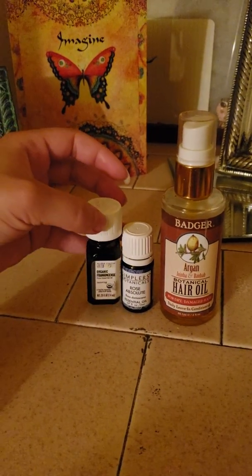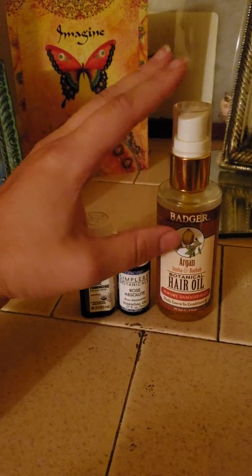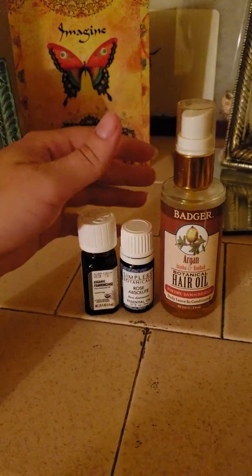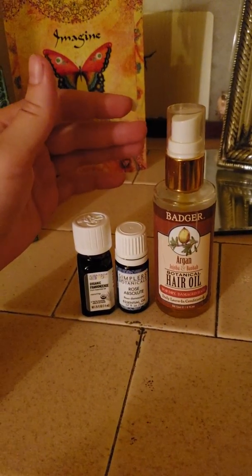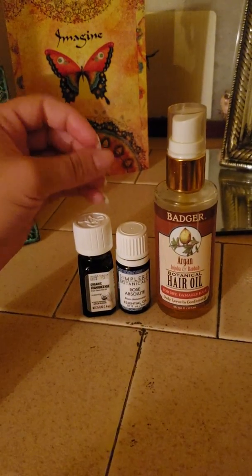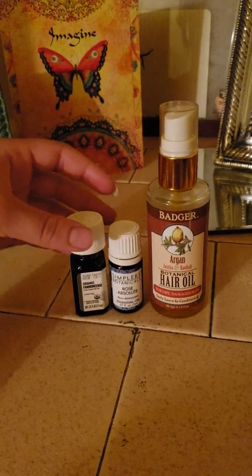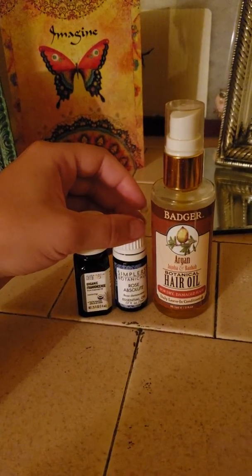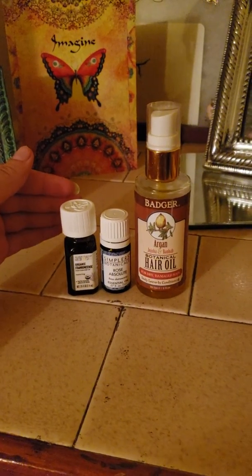And I used this for probably about 3 weeks. This was my second batch that I did. And I saw at least a 65 to 75% increase in my skin's health and decrease in my acne. It was extremely noticeable by everyone that is regularly around me. So this is version 1 of my skin oil.